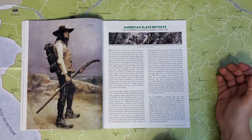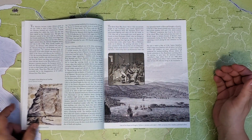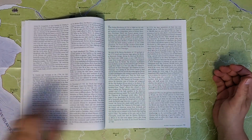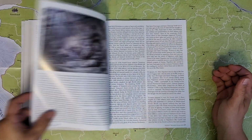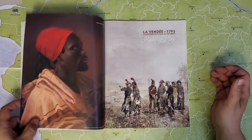American Slave Revolts in the Caribbean and South America, 1605 to 1804 by Stephen M. Johnson. That's a very interesting topic that we traditionally have not seen much treatment of in wargaming magazines.